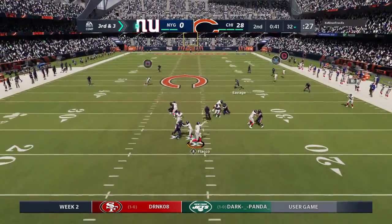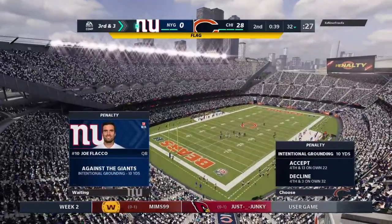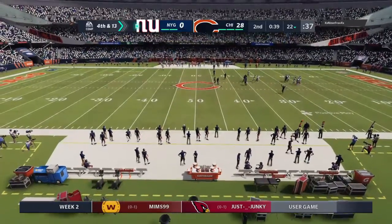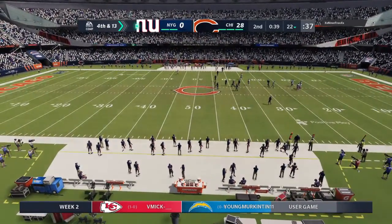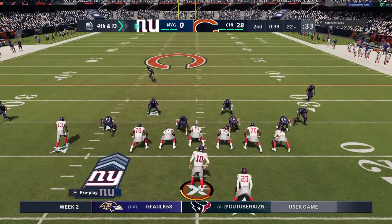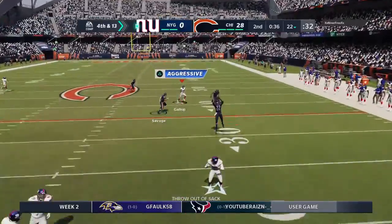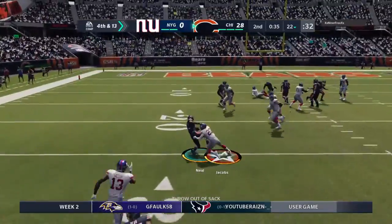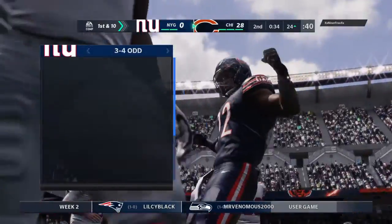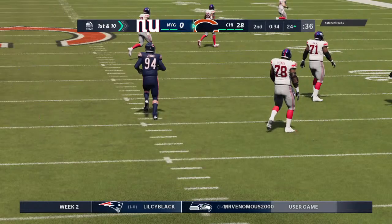Flacco to throw here on 3rd down. And that'll be incomplete. We do have a penalty flag down, however. Let's see what that's about. Looks like the offense is going to take another shot here. They're going on 4th and 13. They do snap it. Flacco now. And his pass is intercepted for the 4th time today. Picked up by Keanu Neal. And they have the football and will take over at the 24-yard line.